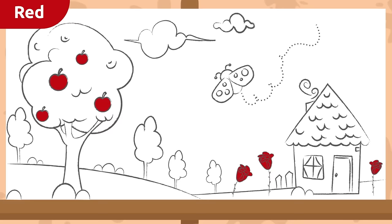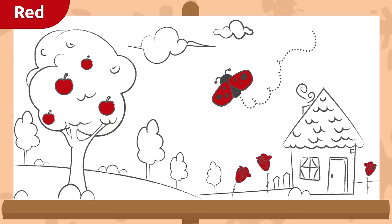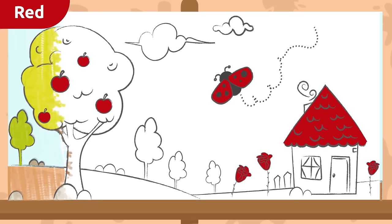This ladybug, she'd look so pretty if we colored her red. How about this roof? I think it would be awesome if we colored it red. That's amazing! We did such a great job!